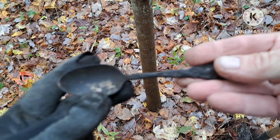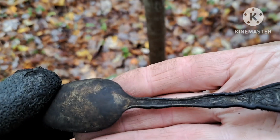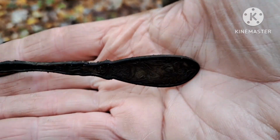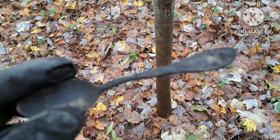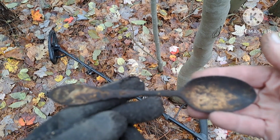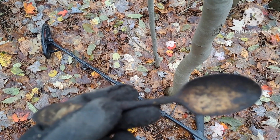Now there's my next target. Another silver plated spoon. This one's pretty fancy. Yeah, fancy on the back. All right, let's keep going. Yeah, there's my next target. Another big spoon, silver plate. All right, let's keep going.